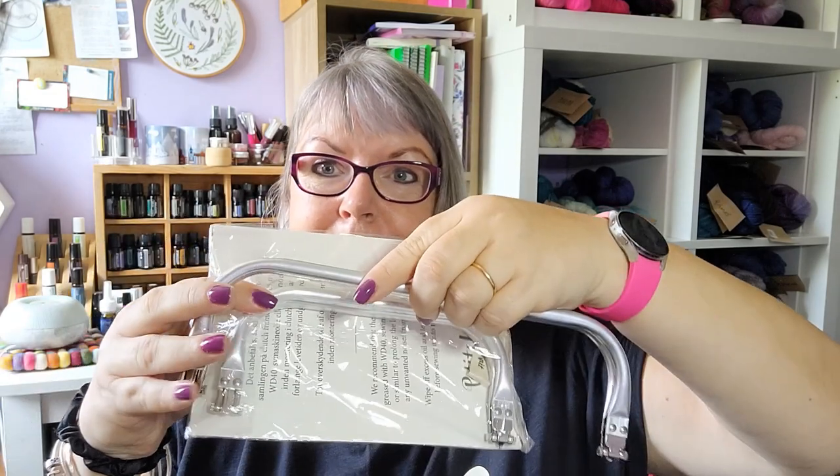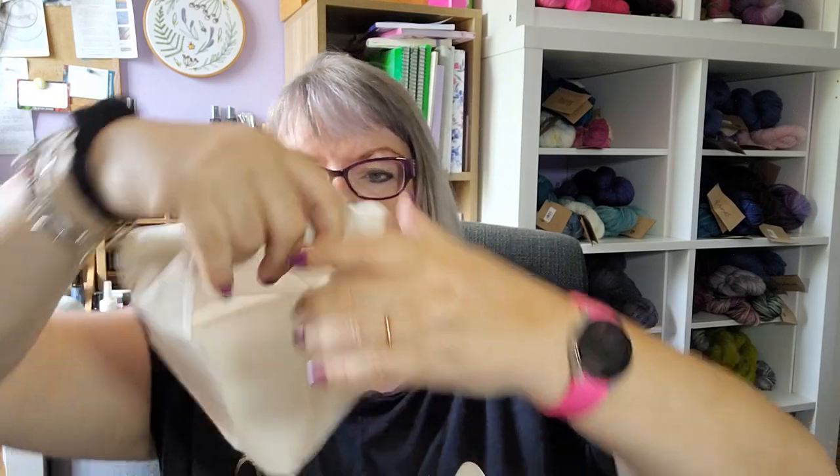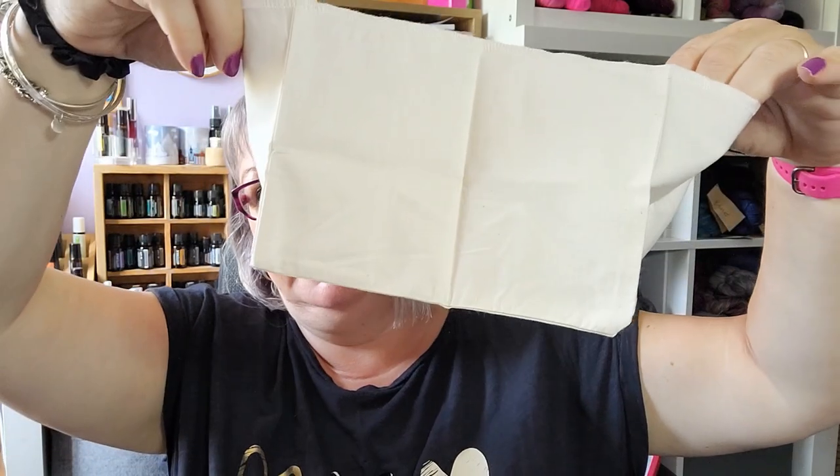So she sells these frames, which are for the top of the bag. I bought the big frame and the small frame because I wasn't sure which bag I wanted to make. She also sells the lining. So I bought the big lining and the small lining. The other lining is still in the bag. And I think the lining is already sewn. Apologies for the rustling. Let me take this out. So the lining is already sewn like that. So I guess this is a small one. And then I guess you just stitch it into the top of the knitting.